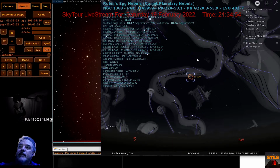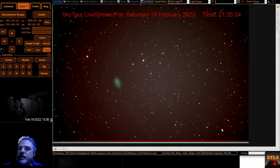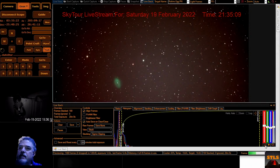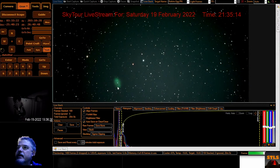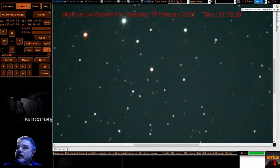So there is where we're looking, and it's actually down toward the southwest, but I thought we would check it out because it's really pretty, and use that as a first object for tonight, a test object. And as you can see, let me balance the color here. Okay, there we go. And you can actually see some really nice detail. I've actually stacked 101 frames. So I was doing this long before I started the stream. I've actually been working on this just to check it out, get a good look at it. So let's check out this particular object a little more closely.